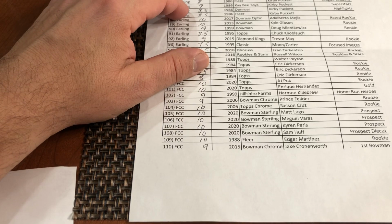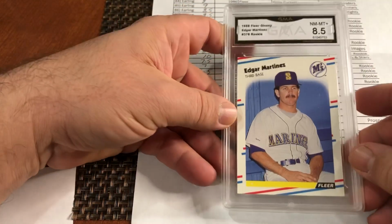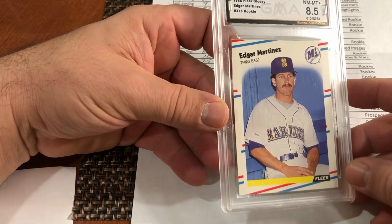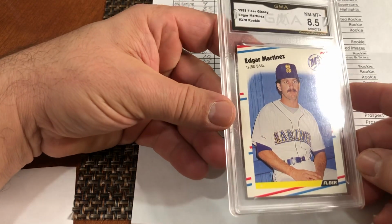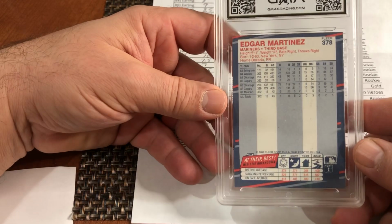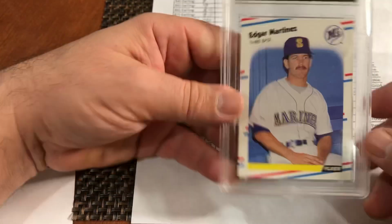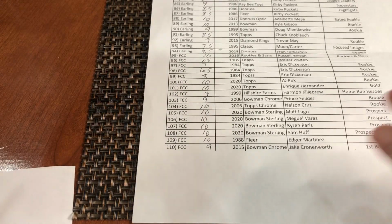1988 Fleer Glossy Edgar Martinez rookie. I really thought this was a 10. Came back an 8.5. It's a really, I don't want to say rare card, but hard to find. And really thought this was a 10. The centering's pretty good. The corners are good. The back centering's not great, but it's not horrible. I might crack that one out after I look at it through a microscope.